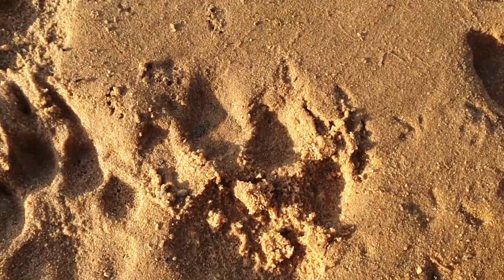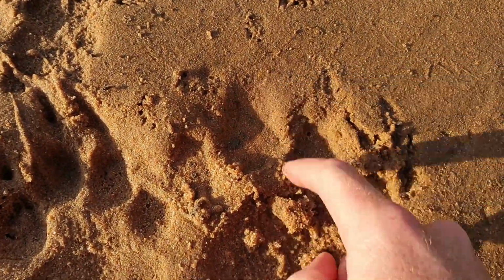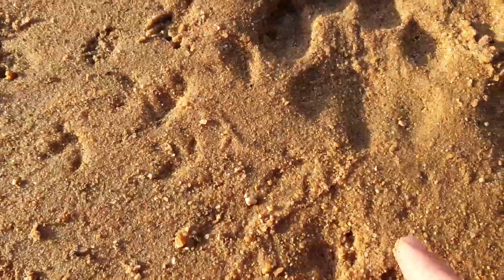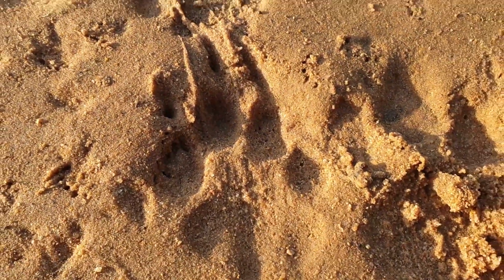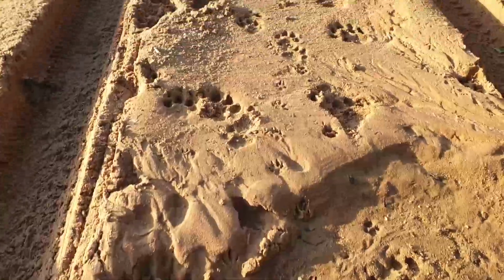Yeah, you can see it's sharp at the front over here, whereas usually lion tracks are just kind of, there we go, there's another one. You can see the claw marks right there. So yeah, lovely to see. They came across the river here.